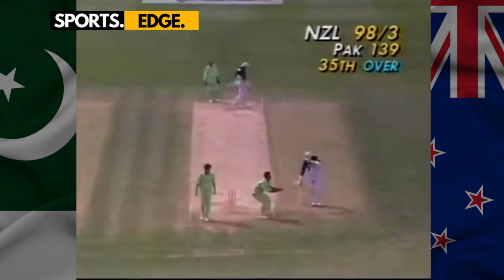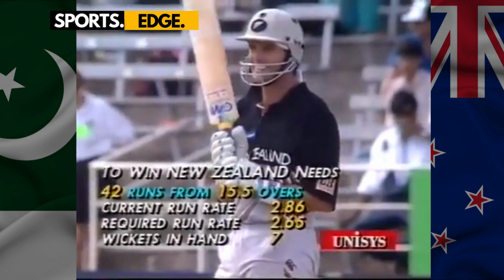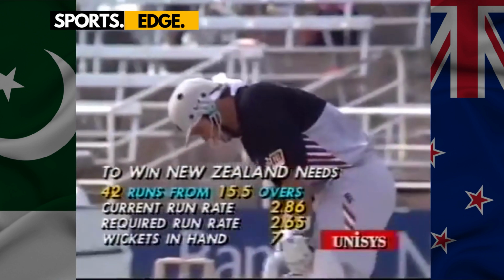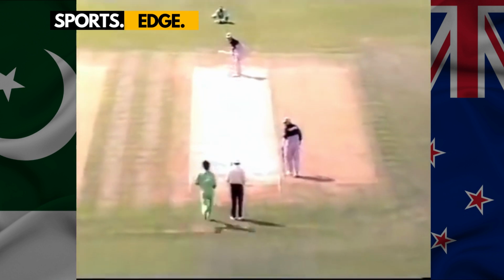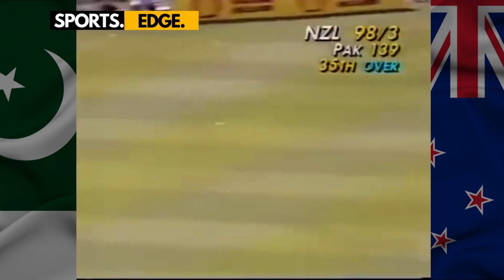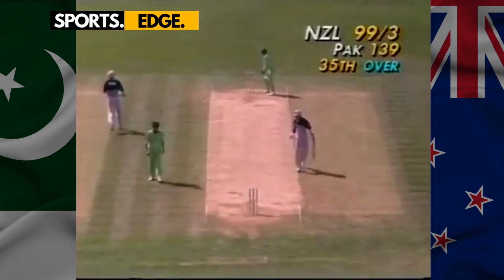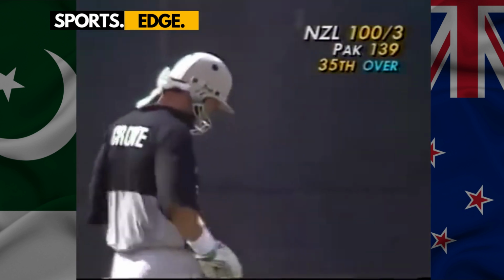Just gets a couple for it. And New Zealand creeping up towards 100 now. 98 for 3, needing 42 off just under 16 overs. Pretty comfortable. That's a nice shot from Crowe. Fieldsman will have to scramble. Will he make it? Yes. And 2 further runs to bring up the New Zealand 100. 100 for 3 in the 35th over.